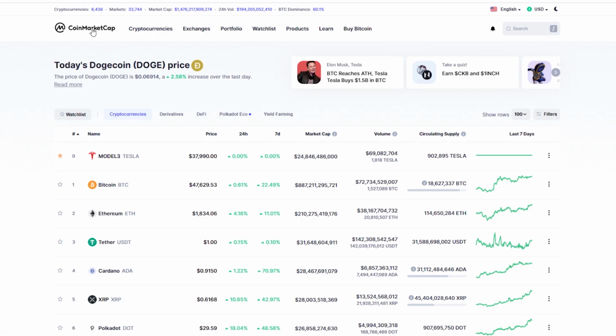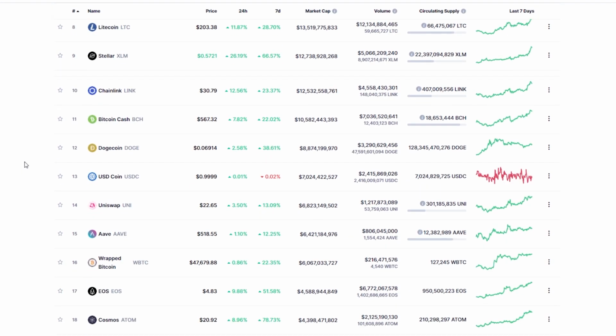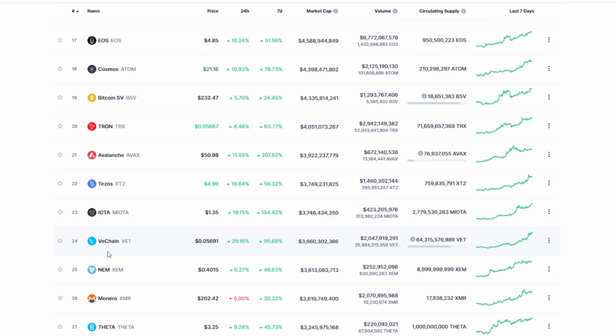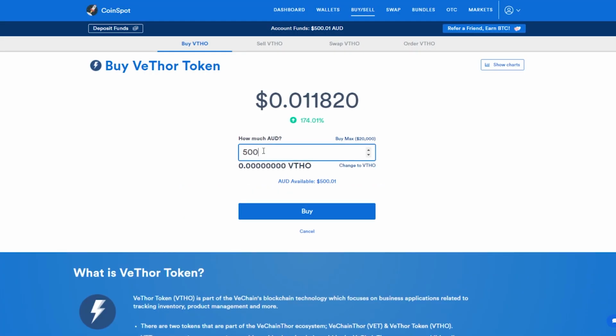If you are looking to do some research, I suggest you use a website called CoinMarketCap to look at different types of cryptos listed on these exchanges and to get an idea of what they are and what they're trading at. Just one quick note is that CoinMarketCap is in US dollars, so it tracks all of the cryptocurrencies in US dollars. If you are using CoinSpot as part of watching this video, it tracks in AUD. Keep in mind that there will be differences in the prices based on the currencies that they are being tracked in. From here, you are going to put in the amount you want to purchase and select buy.